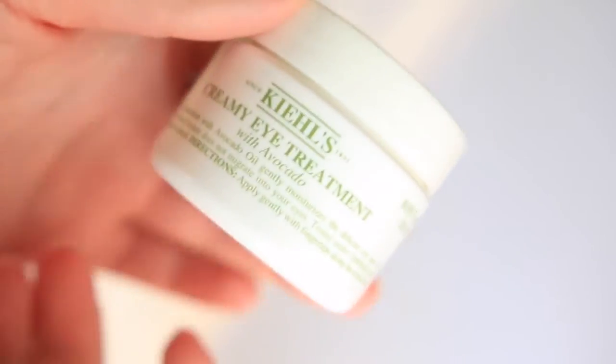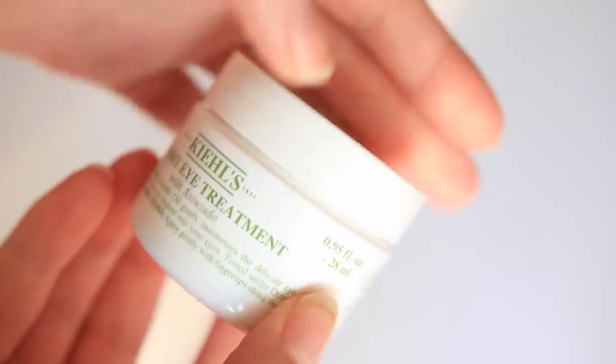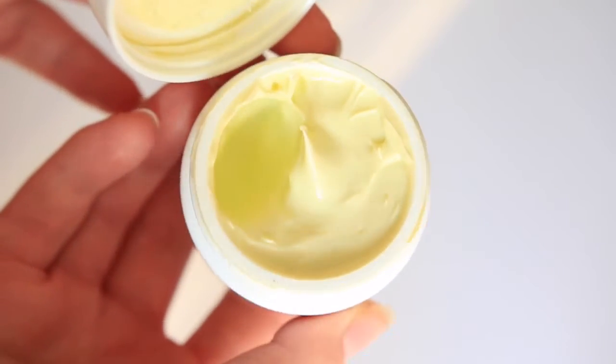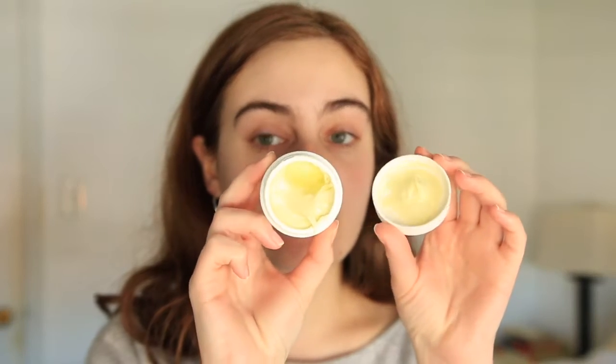This is another cult product from Kiehl's, and it is one that I have used in the past because I have very chronically dry under eyes. I have had chronically dry under eyes pretty much my whole life. This is a very potent eye cream that is especially useful this time of year during a transitionary time.